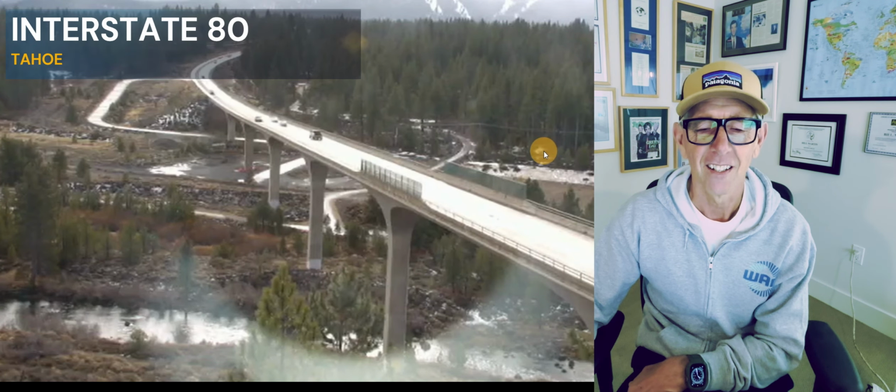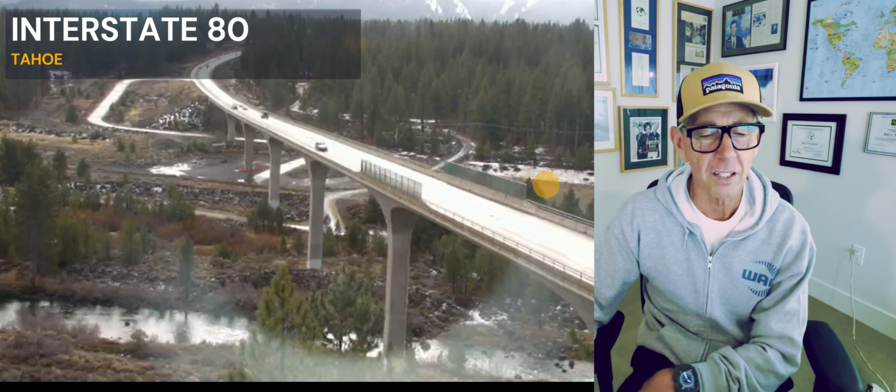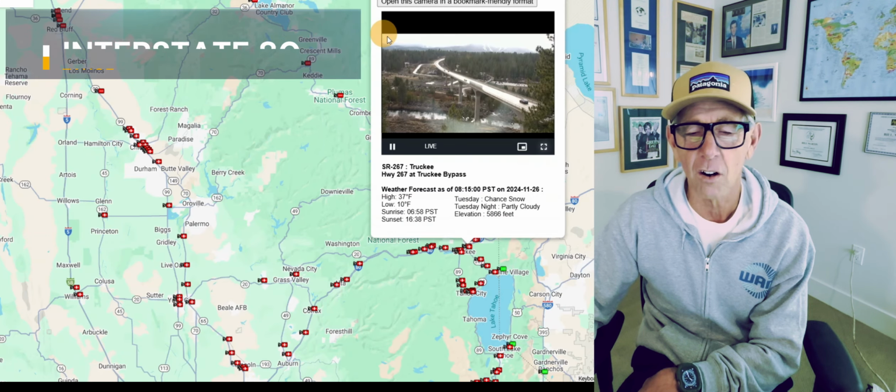Okay, so this is Truckee. So we're getting snow. That's awesome. I think Truckee's getting snow as well. Look at that. But you can see it, again, the lee side of the mountain is not getting as much, and traffic's moving. There's a lot of snow on that car. So perhaps there is a lot of snow on the pass right now. Looks like there could be.